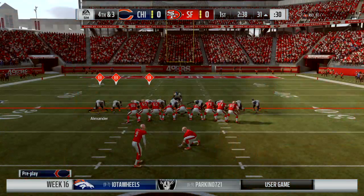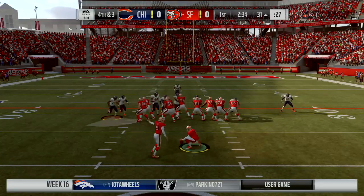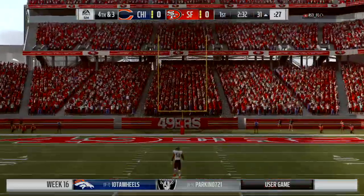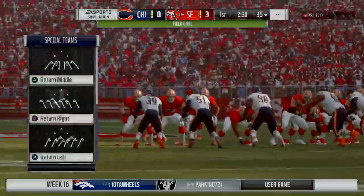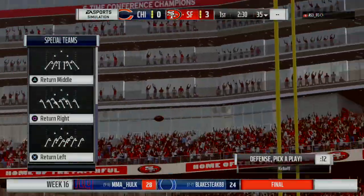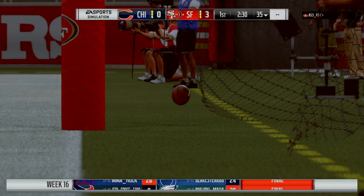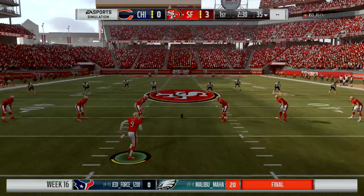Now Robbie Gould comes on. He, of course, the Bears kicker for the bulk of his career. This one from 48 yards away. And his kick is good. Didn't hit it all that well, but he got enough on it to put it through. And the 49ers take a 3-0 lead. So they get 3, certainly hoping for 6 after a 13-play drive.